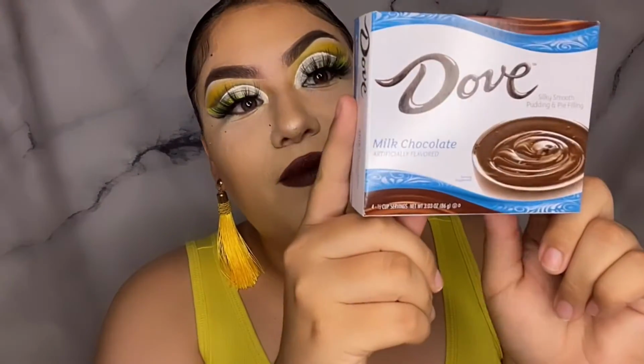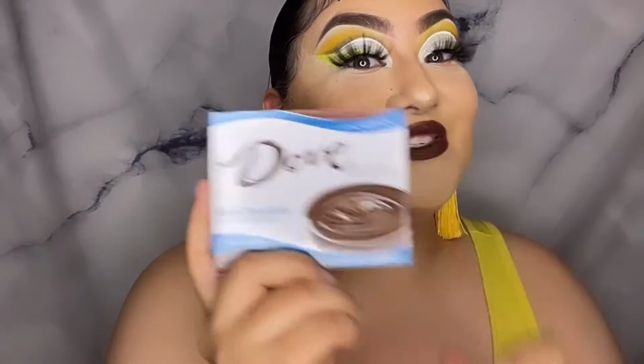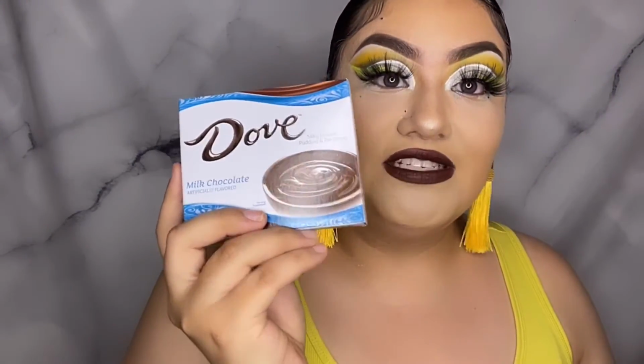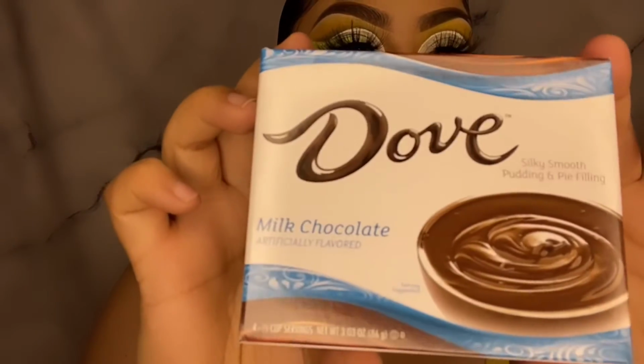And the last item I found is this Dove milk chocolate pudding mix. I love Dove chocolate, so this was really exciting. It also says it's a pie filling, so Dollar Tree actually does sell pie crust, so you can definitely make yourself a nice little Dove dessert, Dollar Tree style. So this should be delicious.